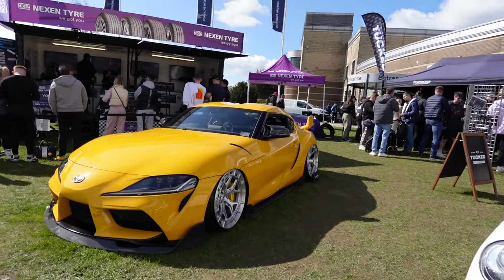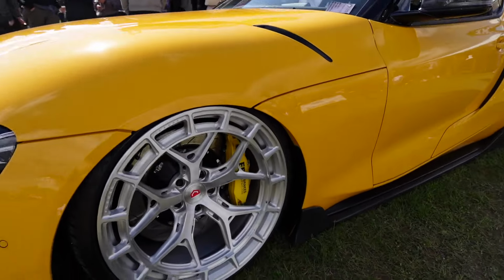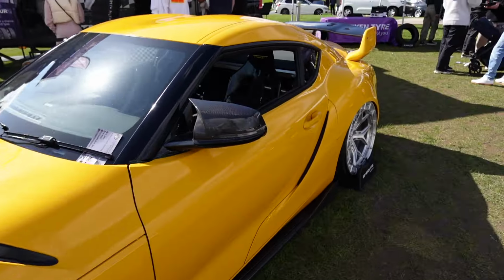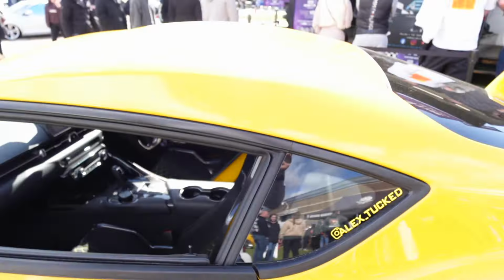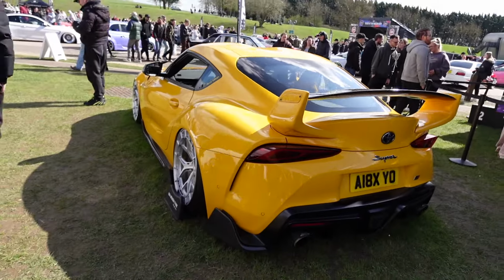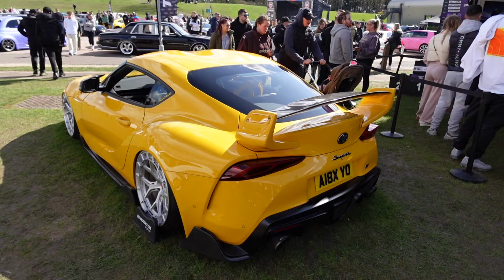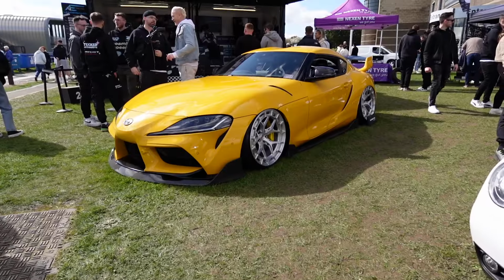We've seen this car loads. This is Alex's Mark 5 Supra, so he's got the Vossen forged wheels on it. I think this might be a new addition. I don't think he had them last time. He's got the EBC big brake kit on it, and then inside he's got the Tillet bucket seats. Really nice, clean interior. And then from the back it just looks so nice. And then just yellow suits the car so well. It just sits so well. One of the nicest, cleanest Mark 5 Supras I've ever seen. So go show him some love on Instagram. It's Alex_tucked. Really, really nice.